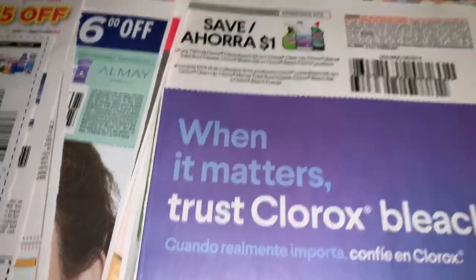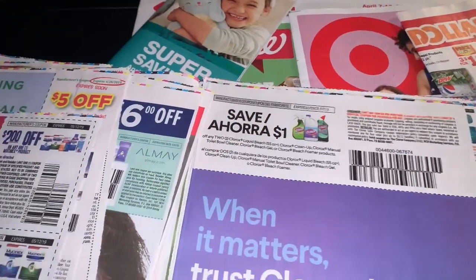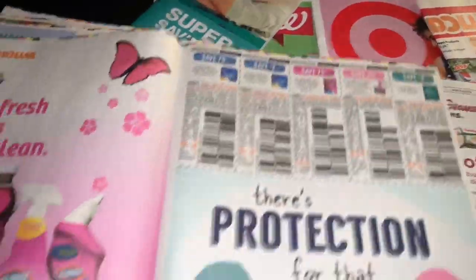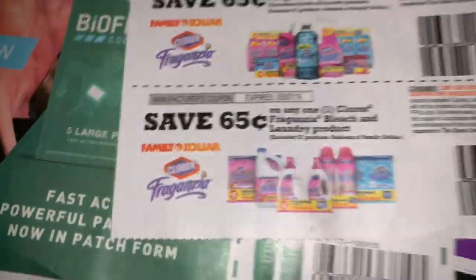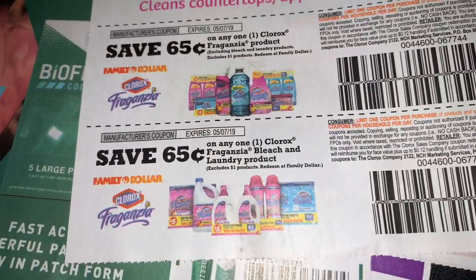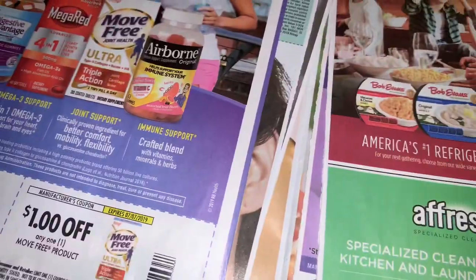Okay, that Clorox. Clorox, buy two, get a dollar off. Okay, if you need some Clorox. Ooh, here's this here. Y'all can take that to the Family Dollar store. Y'all see that? All that Clorox when they spring cleaning. When you spring clean your house.